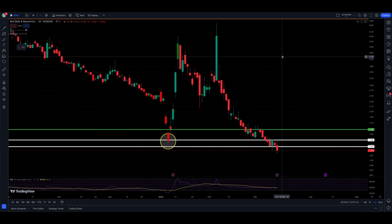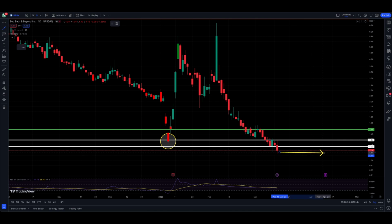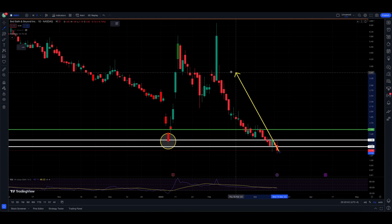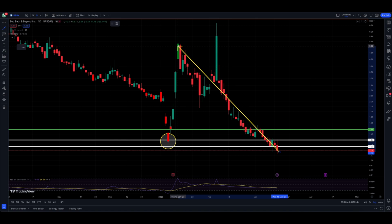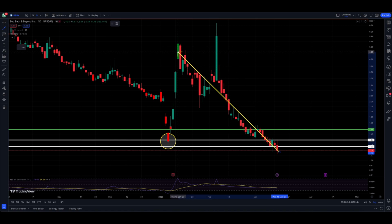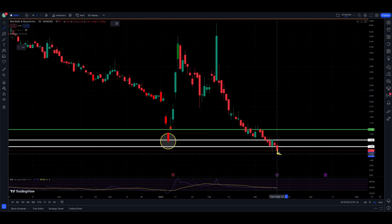So if I had to take a guess, guys, $1 could be a potential bottom. We could trade sideways to down for a little less than a month here until we get closer to earnings, and then we might start to see some real movement in this stock. But so far, after we took out that major high on the 6th that was put in place on the 12th of January, excuse me, it has been nothing but down price action.